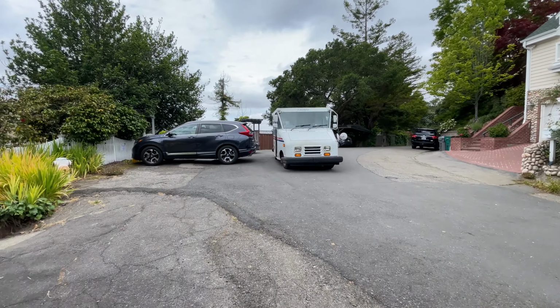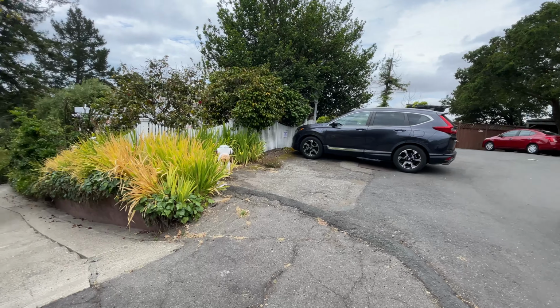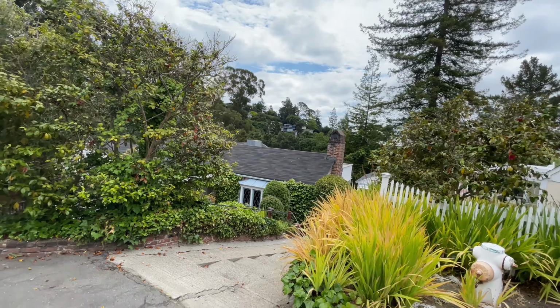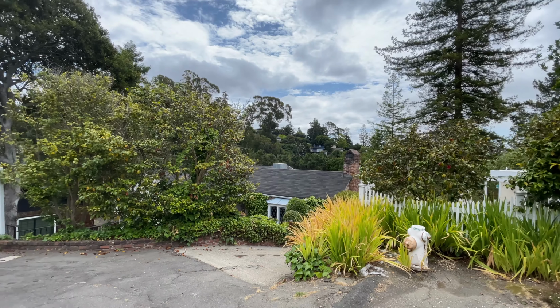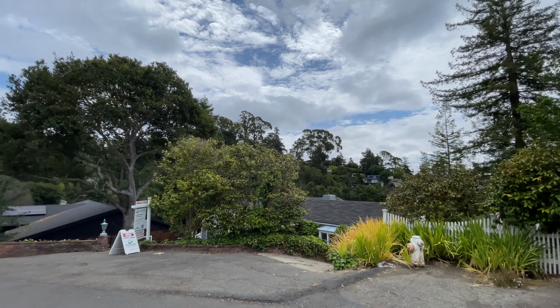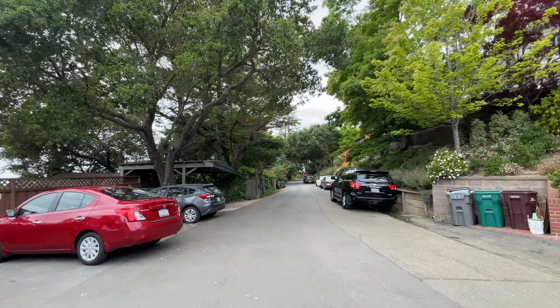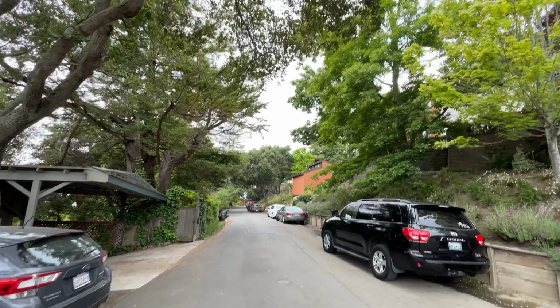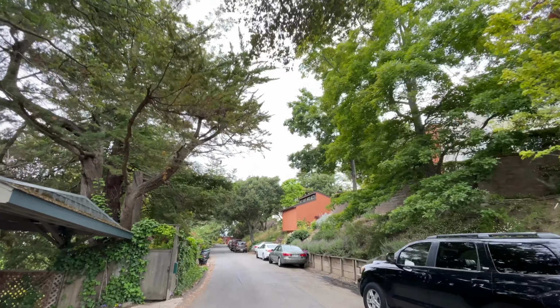And they still have mail service here. So looking down the driveway now, the house, you can see the neighborhood a little bit better. This is down the street from Taurus, walking away from the house now. Give you an idea just how leafy it is here.